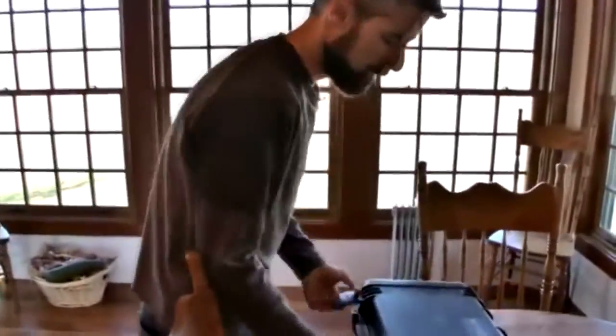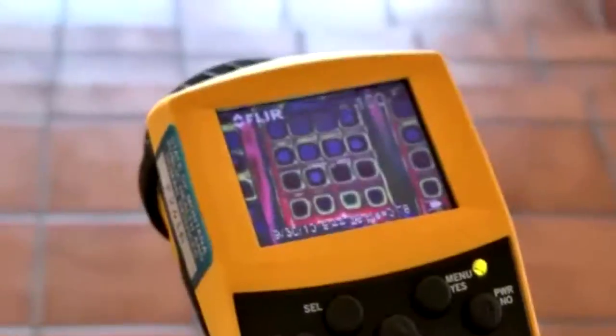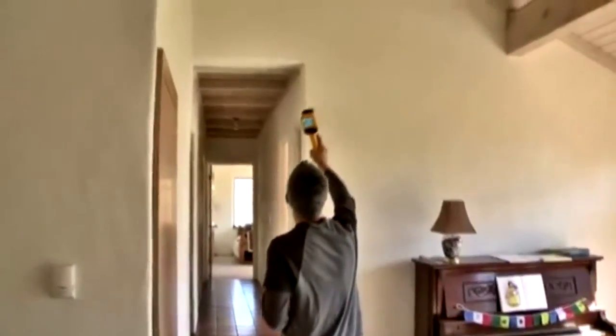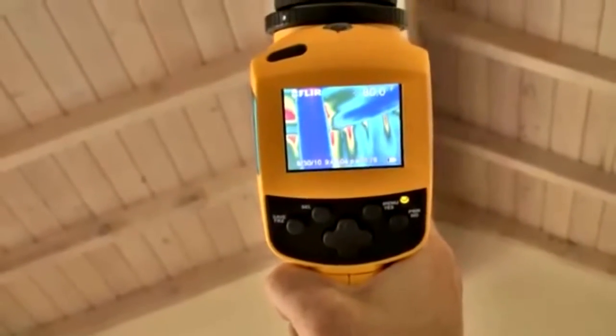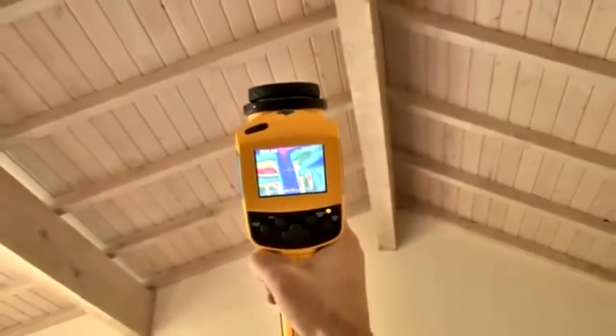One other technique that can go hand in hand with the blower door is the use of an IR gun. So while I didn't get up there to feel for air leakage, I am seeing quite a bit here with my IR gun. Even though I couldn't feel it, based on the IR gun, it looks like I'm getting quite a bit of air leakage around that beam as it's entering into the attic space.